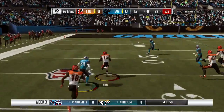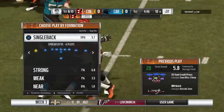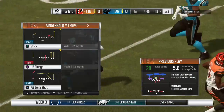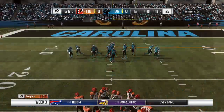And some space here. And they'll have it in the red zone before he crosses over out of bounds. A good pickup there of 20 yards. And into the red zone now.